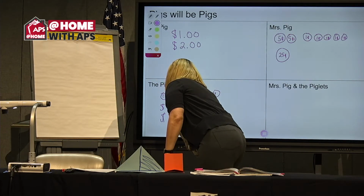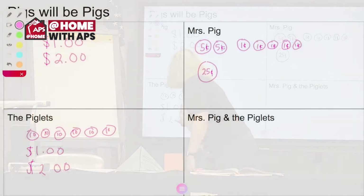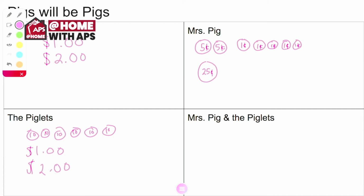And let me get those decimal points in there. They seem like they want to be a little frisky on me. Can't seem to get those. All right, then we had our mom and the piglets. They went down to the closet. They looked through all the pocketbooks. And I think we said we found one.